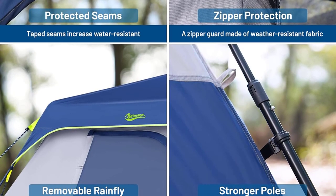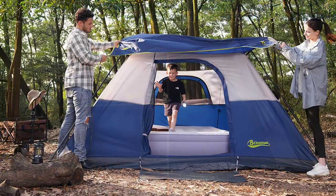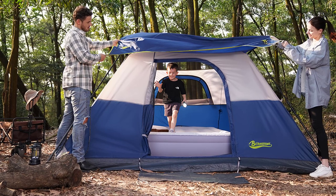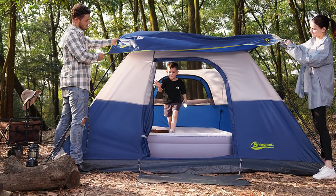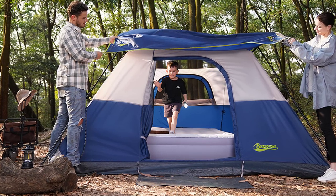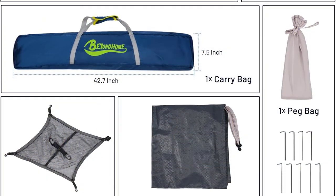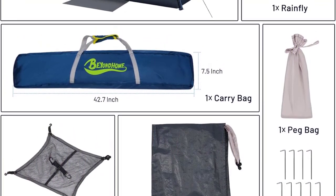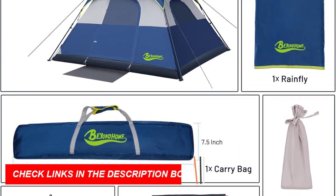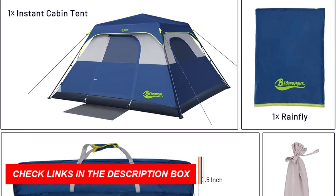With pre-attached poles and intuitive design, you can pitch the tent effortlessly, allowing you to spend more quality time with your group. Built to withstand the elements, the water-resistant and windproof features include a detachable rainfly, sealed seams, and sturdy stakes to ensure stability in harsh conditions. The tent also boasts excellent ventilation with one mesh door, four mesh windows, a mesh roof, and a side vent for airflow, perfect for stargazing or enjoying nature.